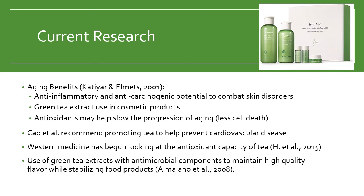Some current research is looking at the effects of green tea on skin care and skin diseases. Green tea possesses anti-inflammatory and anti-carcinogenic potential, which could be used to combat various skin disorders by either drinking the tea or applying the green tea extracts topically. Some cosmetic companies are also starting to use green tea extracts in their products.